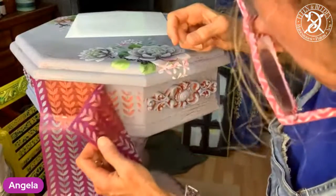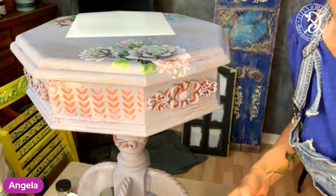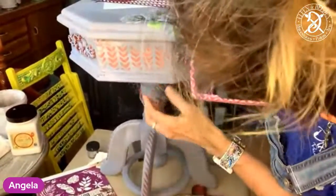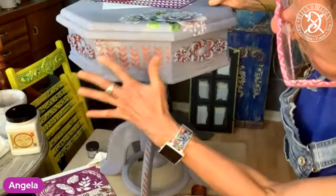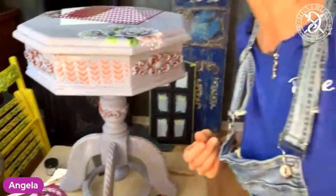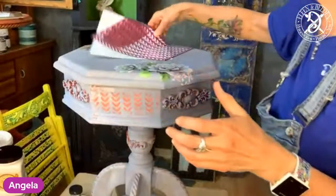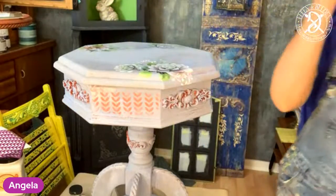Let's see. That's it. What do you think? I think that's pretty cute. You can always go over it a little bit with a sanding sponge or something like that if this is too much, but I'm going to let that dry first before I do anything else to it. I think this gives the whole thing its character at the end. I hope you like what you're seeing.